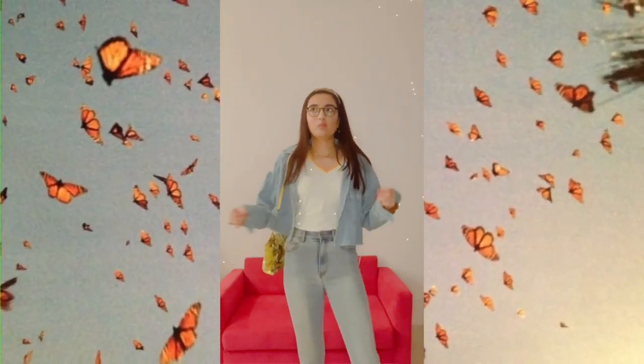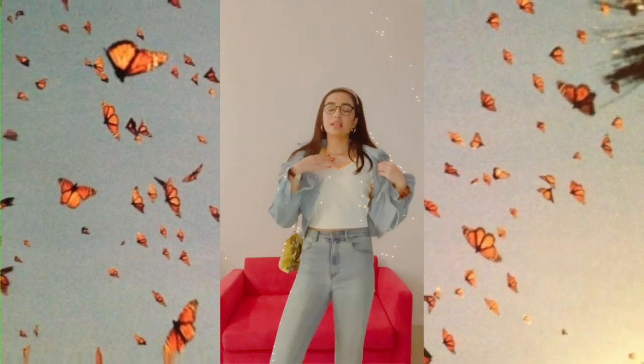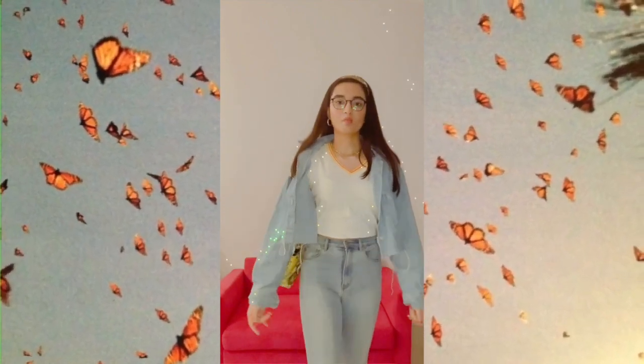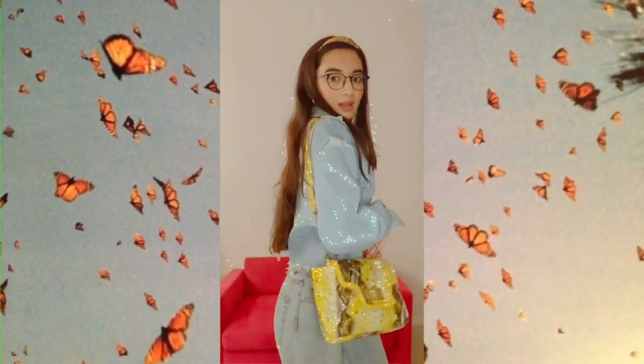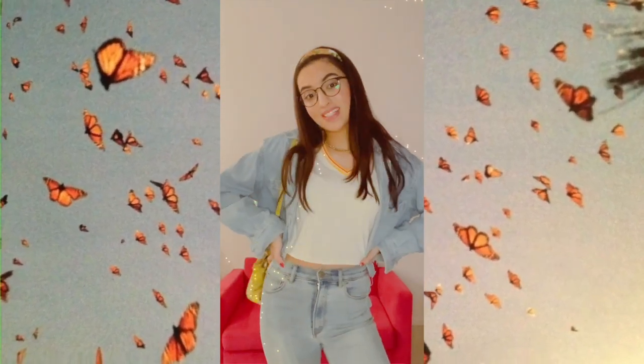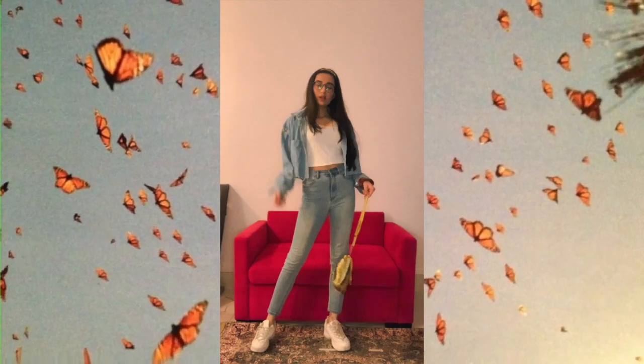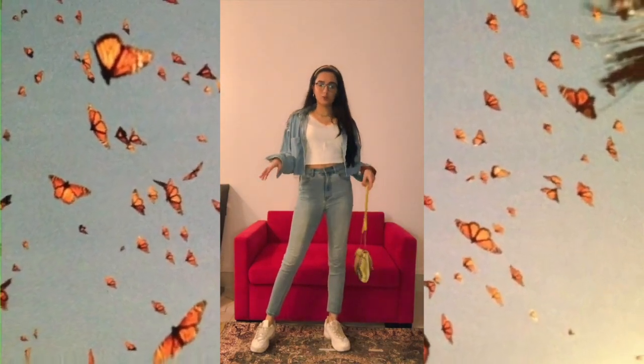I feel like it can bring anything together. So this is just a simple white crew neck? Yellow tee that I'm wearing alongside my yellow bag and my white sneakers. So these are the shoes I'm talking about. They look like Fila's, but they're not Fila's. They're actually from New Yorker.